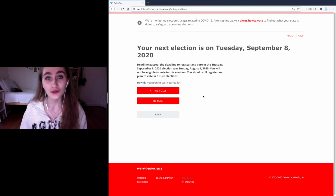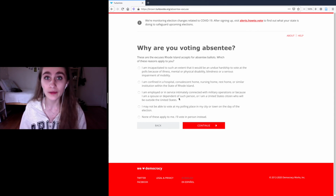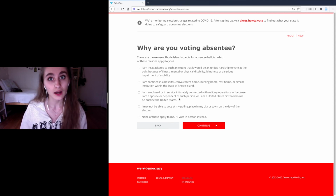TurboVote will then let you know about your most upcoming election, and it'll ask you if you'd like to vote at the polls or by mail. If you choose to vote at the polls, just be sure to be aware of the most recent guidelines from your state about voting, but you're also welcome to vote by mail. If you choose to do so, some states do require a reason as to why you're voting absentee or by mail. Some states require it, some don't. Also, just be sure to look that up so you can be more informed when you are making this decision.